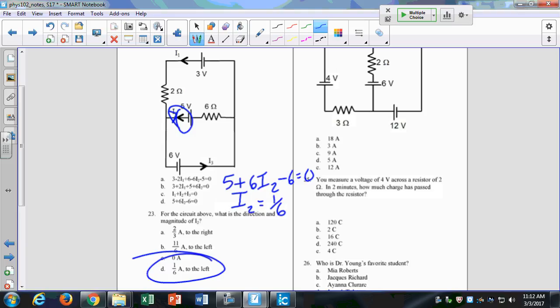Oh, so why did I add this? Why do I add the 6-volt battery here if the current's only flowing here? This battery is affecting the current here. It affects the current here. It also affects it up here. And so I have to include it because I'm looking at this loop.